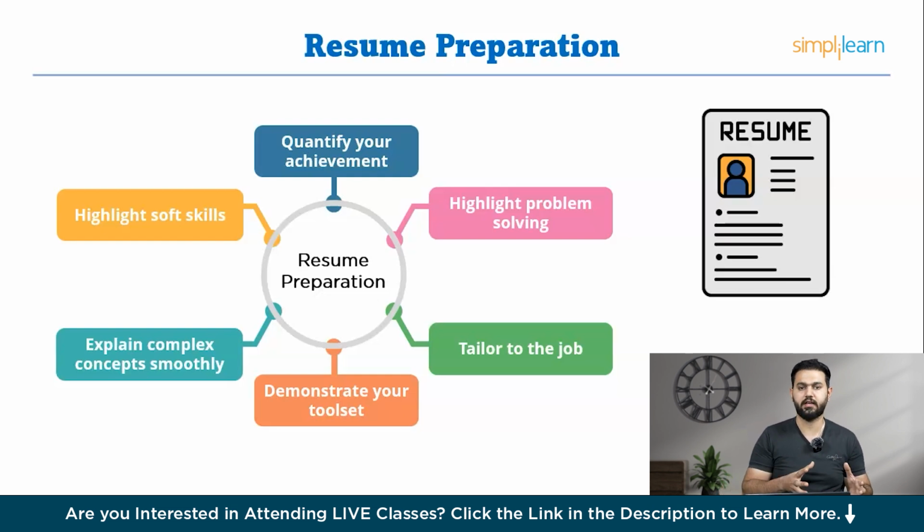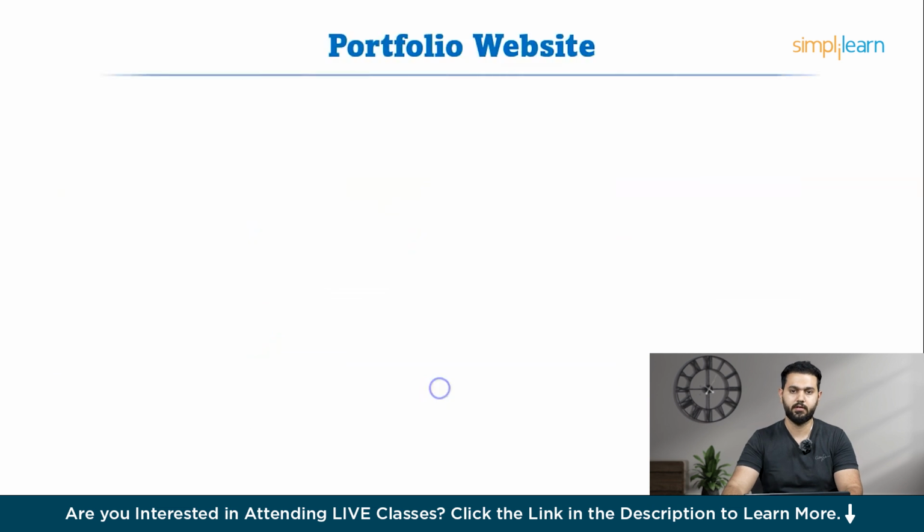Now talking about the other side of it, which is the portfolio website. So imagine you are at a job interview or pitching to a potential client. You have got your resume and cover letter ready. But how do you really show off your data science skills? That's where your portfolio website comes in.